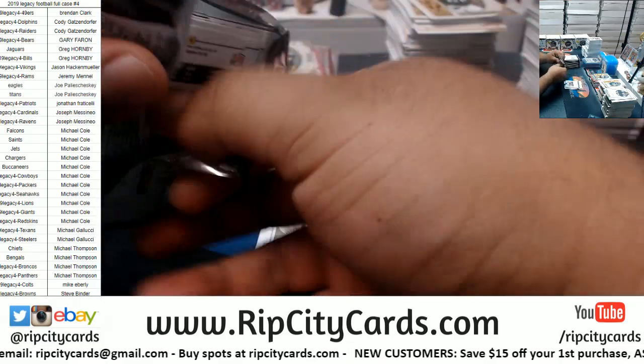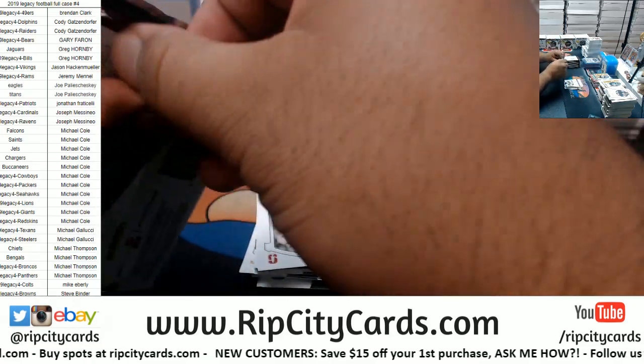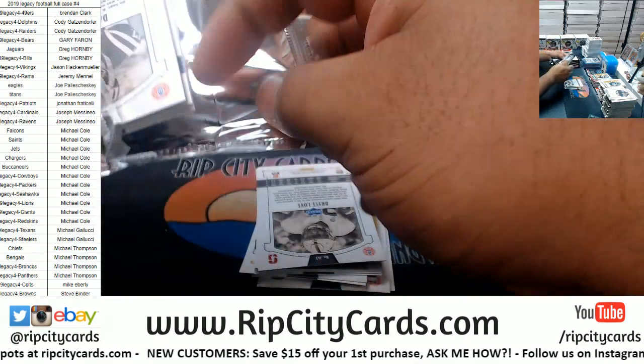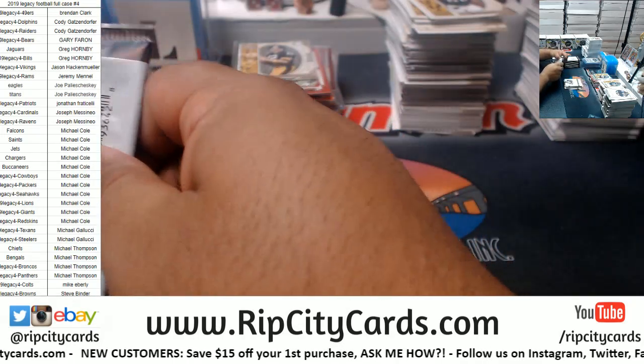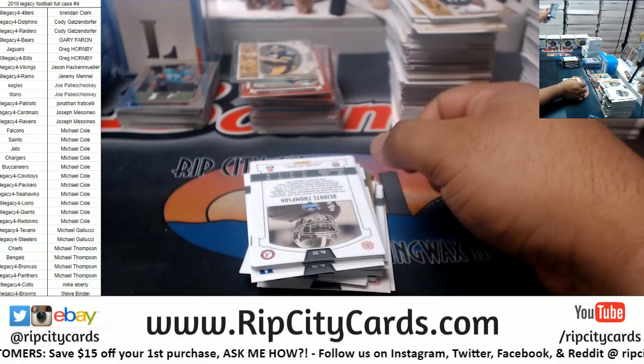Big bucks, no whammies, baby. We still got to come across that. This might be the hot box right here. The bronze auto hot box.